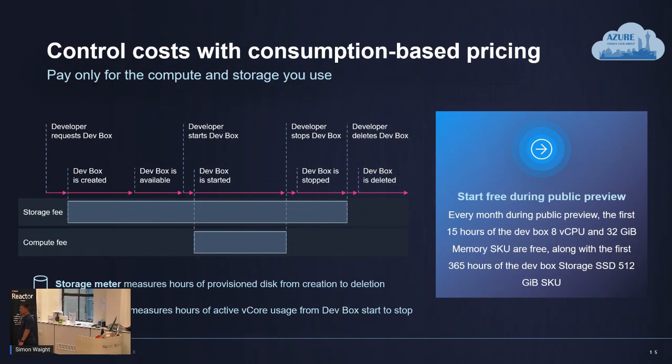So you pay a storage fee from the moment that you spin up the dev box instance. So when I go into the dev portal as a developer and I say create a new dev box for me, I pay storage as soon as that box is started, and then I pay that for the duration of the box's existence, whether it's on or off, because I've basically reserved some storage space for the machine image, and then I'm only paying the compute fee for while the box is on.